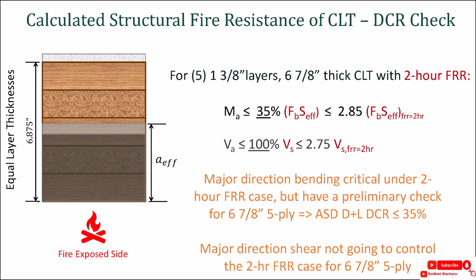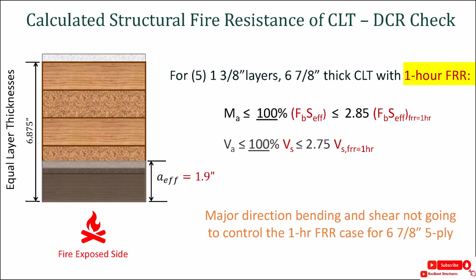Often, yes. But now, consider that same panel, but you only need a 1-hour rating. In that case, bending and shear might not be controlling at all. Why? Because less time means less char. The effective char depth after 1 hour is much smaller, maybe around 1.9 inches instead of the nearly 3.8 inches we saw for 2 hours. Less wood lost means more remaining strength. Okay, that difference between 1 and 2 hours is huge in terms of remaining material.